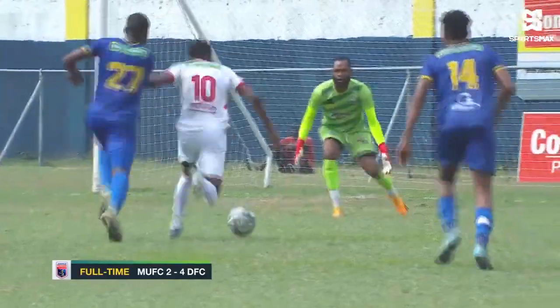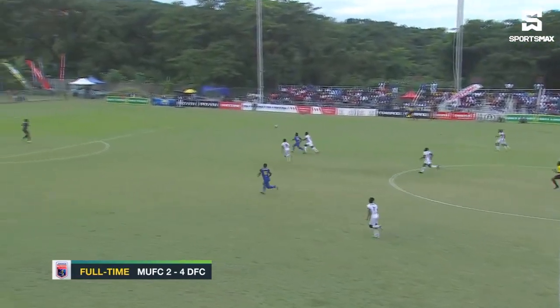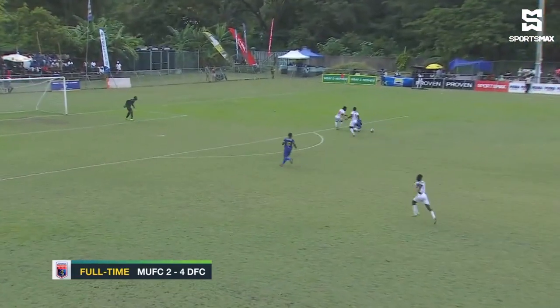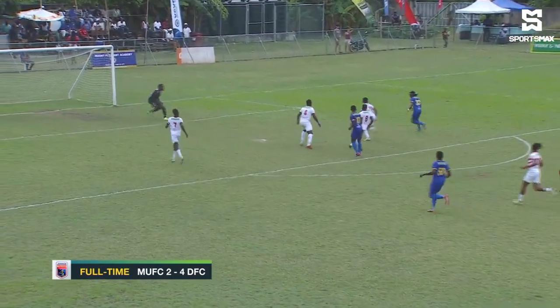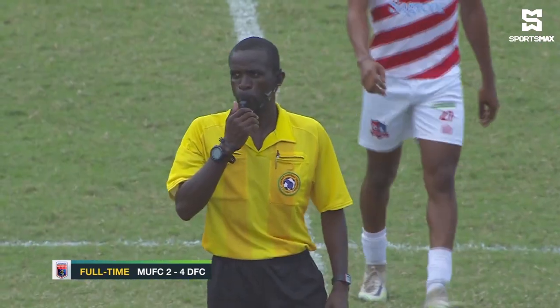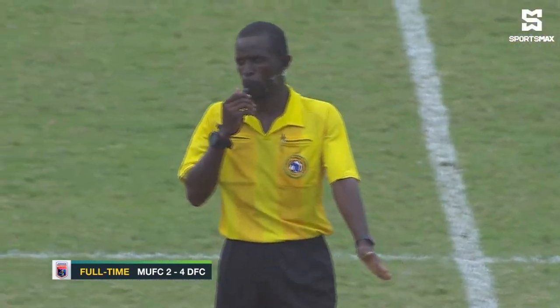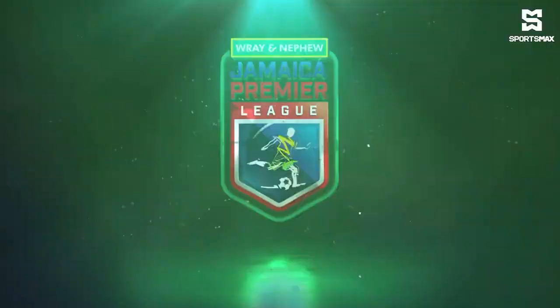Probably should have taken the strike earlier, delayed it, and instead it was deflected out for a corner. He would be taken off. Nicholas Nelson picked up a knock as the game went on. And Molynes desperate to get back into it. Playing provider was Jason Wright, but unfortunately for him, his teammate didn't have the same level of quality inside the box. 4-2 it would finish.